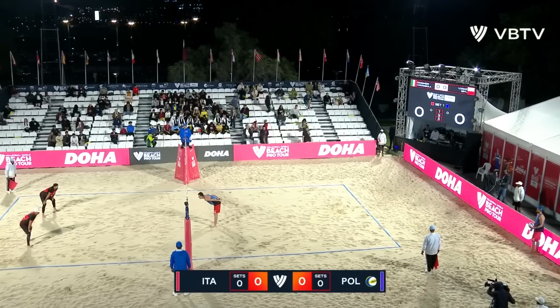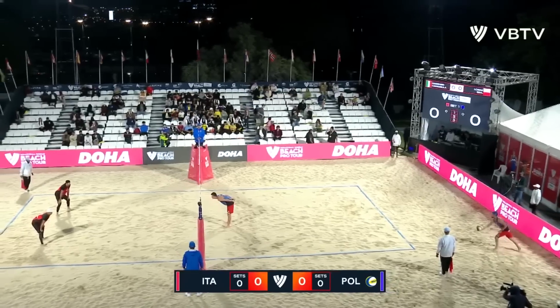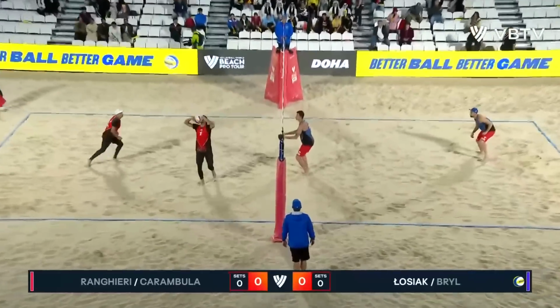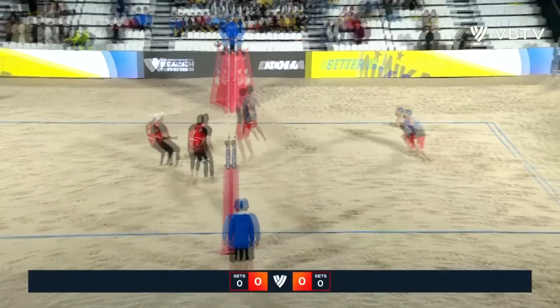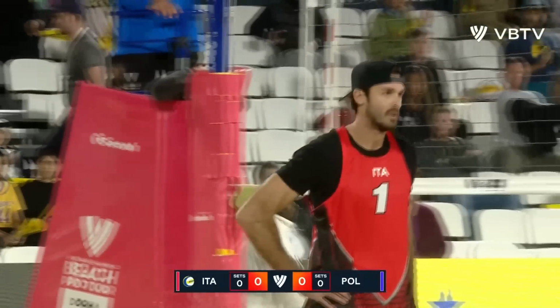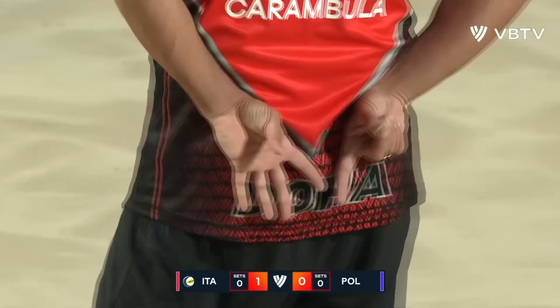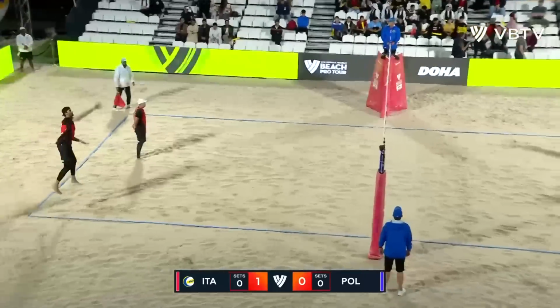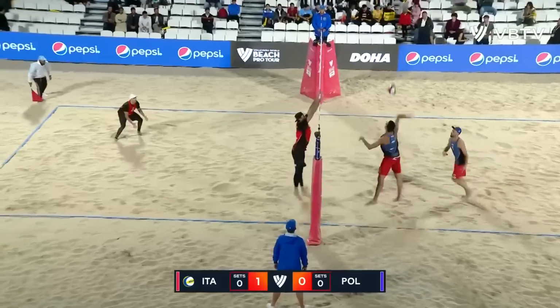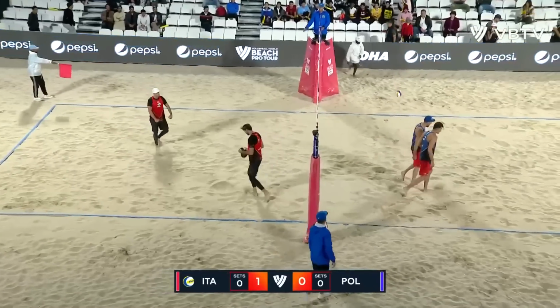It's Poland in blue serving. It's Italy in red receiving for this Volleyball World Beach Pro Tour Elite 16 event here in Qatar, Doha. A bronze medal at stake, and that's a lovely start for Italy. Yeah, it is. Some room. Line block on the right-hand side after Bryl is where they're going. And the line block works for Ranghieri.